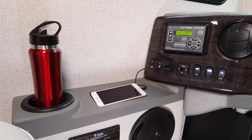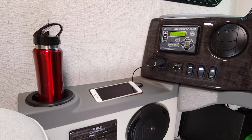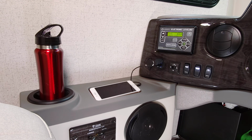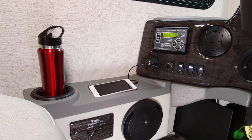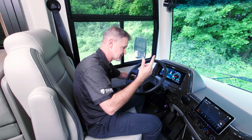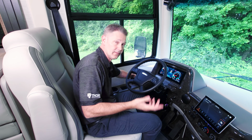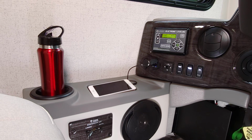Cup holder here, place for your phone. Charging ports, you know you have them. 12-volt, USB-A. Heated remote mirrors, so you're going to dial in the mirror position here, turn on the heat here. Emergency start, so this is how you can use your house batteries to jumpstart your chassis battery in the event you would somehow drain your chassis battery. Then over here, we have the button for our cab light.